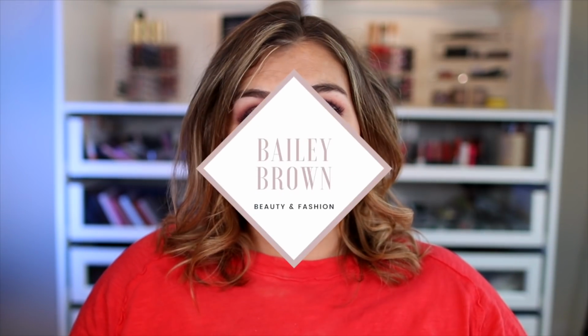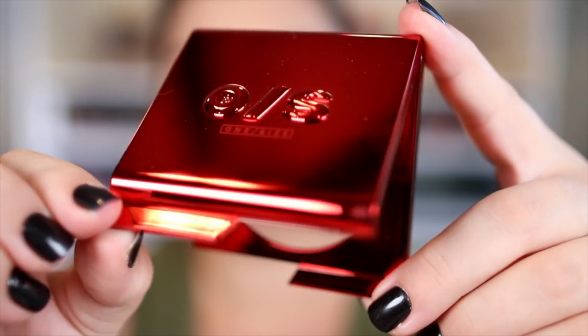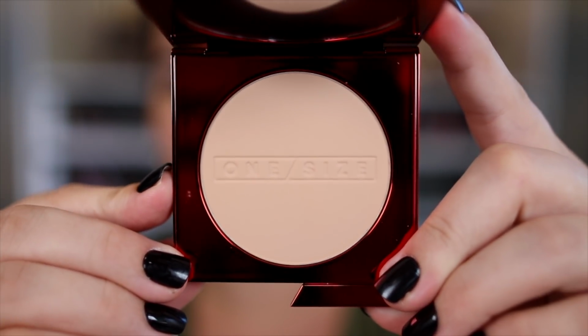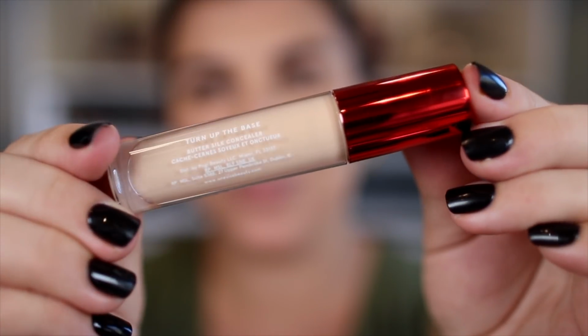Let's get started. First, let's talk about two products that totally caught me off guard. I don't know what compelled me to pick these up, but I'm so glad I did. They're from One Size. I have yet to try anything from this brand, and I saw something on TikTok. I feel like everyone's been raving about the Turn Up the Base Versatile Foundation Powder, and so I thought I would try that out. And then I also got the concealer, the Turn Up the Base Butter Silk Concealer. Now I am wearing both of these today. I really like how they look so far, but to be honest, I have not had them on for long. This is not by any means a wear test, but I do like the overall finish of the two combined.